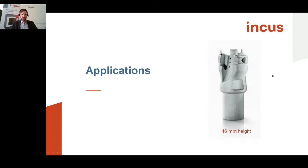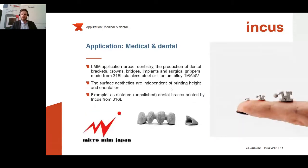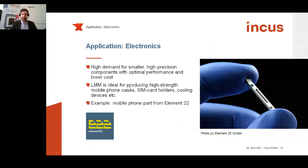So here I want to show you a few final applications we did with our printer. Before that, I've shown you the drill heads. Another really interesting application for us is electronics or small connectivity components. In this case, you see on the right side, sorry, it's running too fast, a component of a mobile phone.